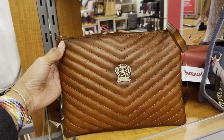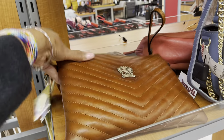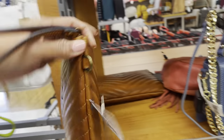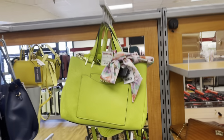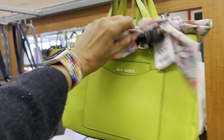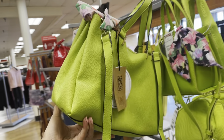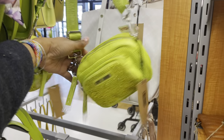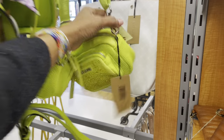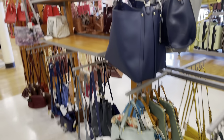This is a cute wristlet. Italian made, $60. Ooh, look at Steve Madden over here. It's a pretty spring color, $30. $30. Top handle, crossbody. Look at this beautiful Steve Madden's. These are so pretty. Bright. $25. We have seen that before.